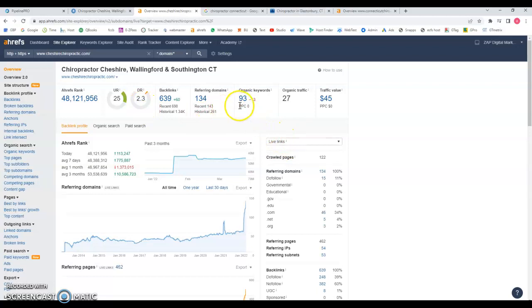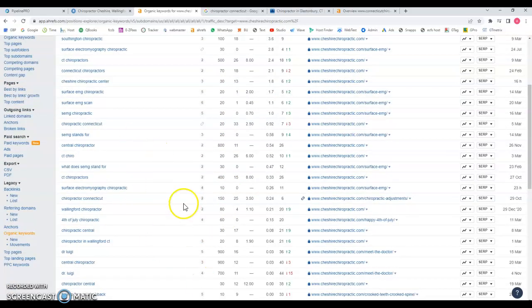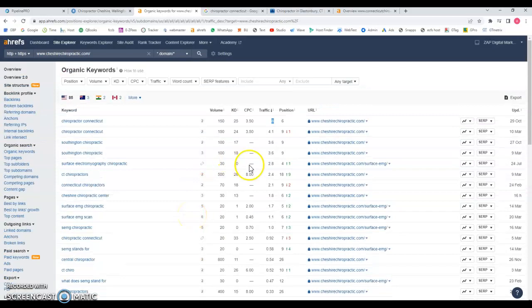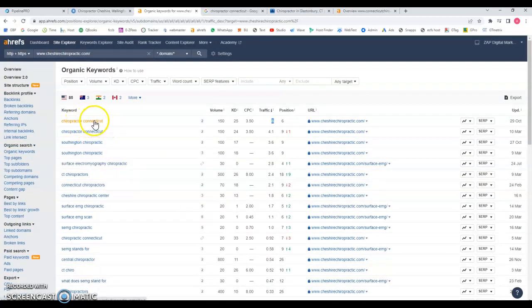But moving on, let's see the keywords that you're being found for. And of course, chiropractor Connecticut has 150 searches a month, and you're ranked number 6, getting 8 of those. So it seems that whoever is doing your marketing kind of knows what they're doing, but I don't see any improvement on this specific one. But for the purpose of the video, let's see who's ranking number one for a specific keyword, and what you would need to do to start competing with them.